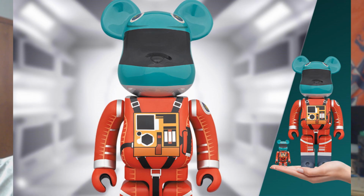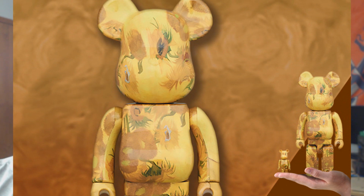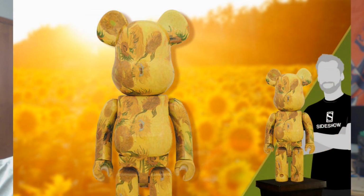So SideShow starting off with Bear Bricks again, and there you go, 2001: A Space Odyssey Bear Brick, and you get both pieces. Yeah. 125. Or a Van Gogh Bear Brick, Sunflowers, 130, and you do get both pieces. But maybe that's not enough Van Gogh Sunflowers for you. No, because maybe you want this 1,000% mock-up for 540. Maybe you can get all three and stair step them like Marushka.